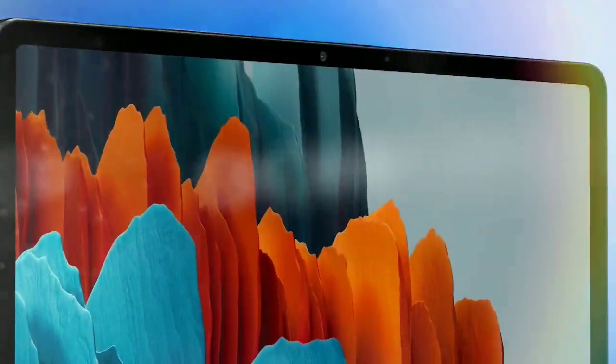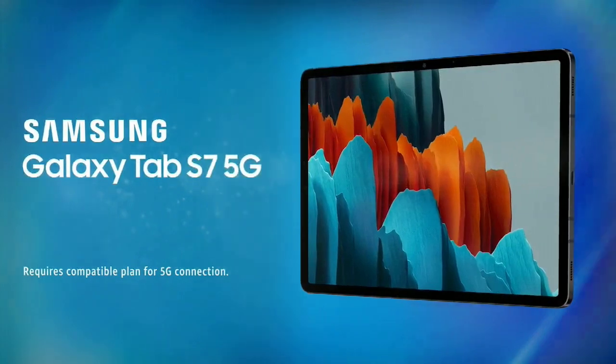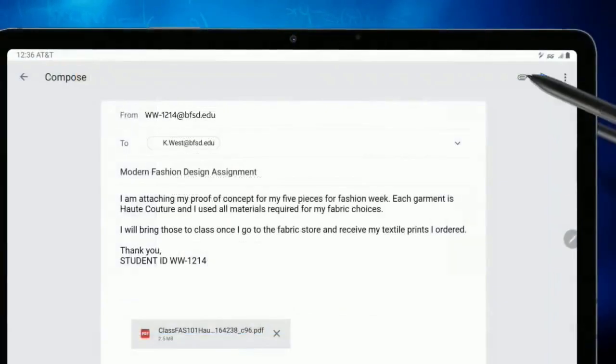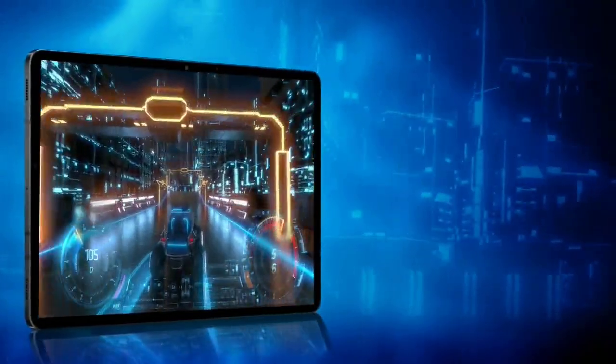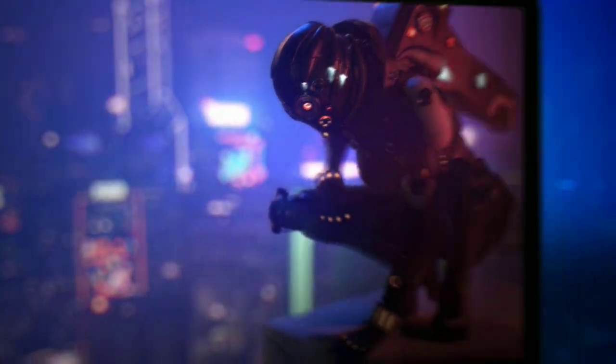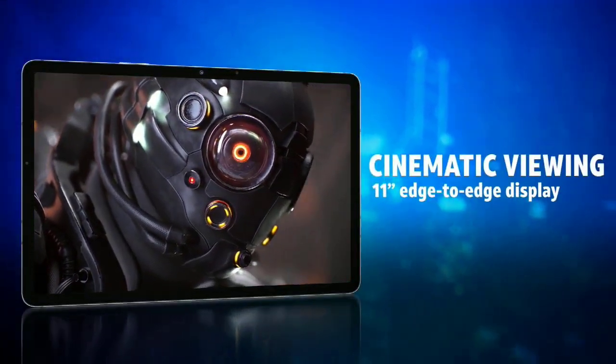The camera, of course, as we mentioned, has a 13 and 5 dual. The video capture on it is 4K at 30 frames per second. The playback is at 4K at 30 frames per second. And it's got the front-facing camera of 8 megapixels. It will shoot Pro, Panorama, Food, Night, Live Focus, Pro Video, Hyperlapse, Live Focus Video, Bixby Vision, AR Zone.